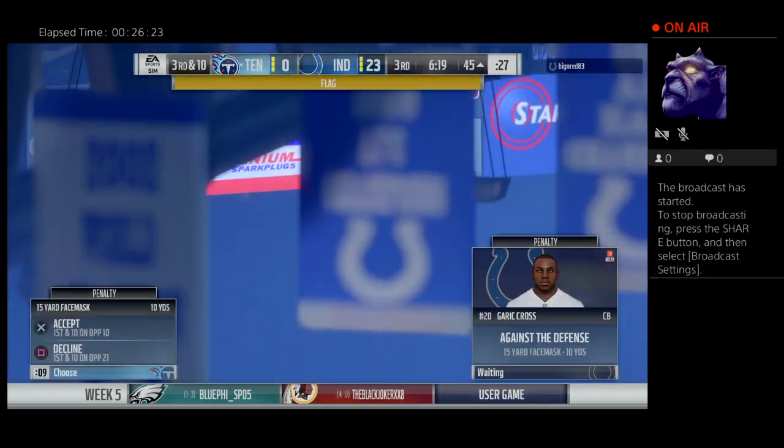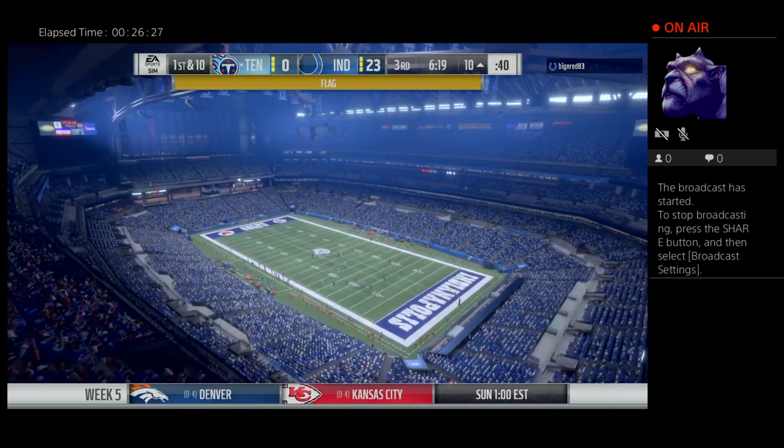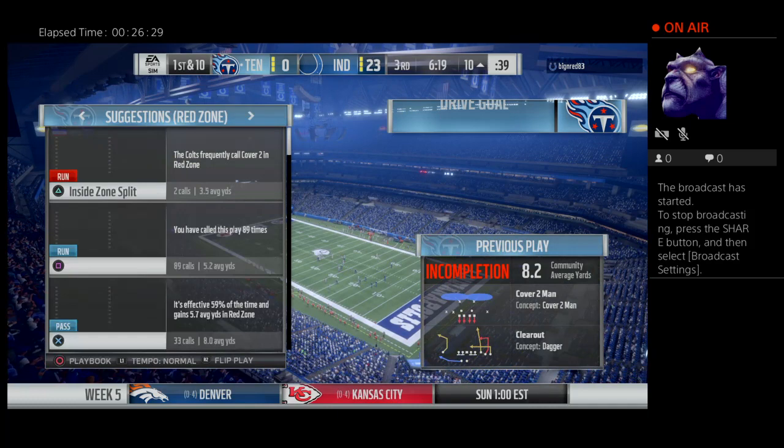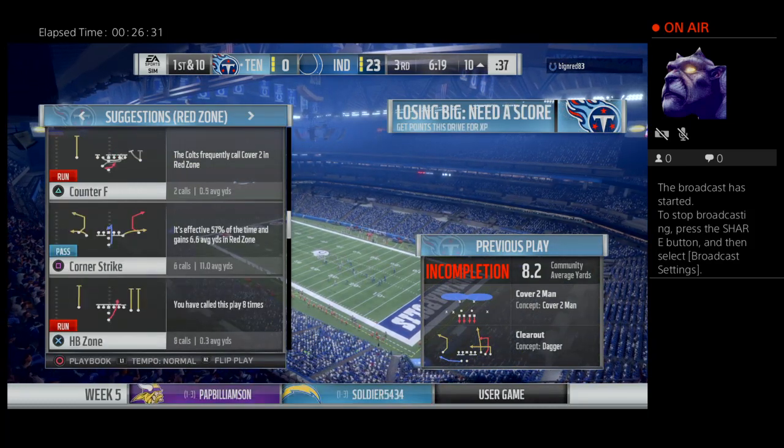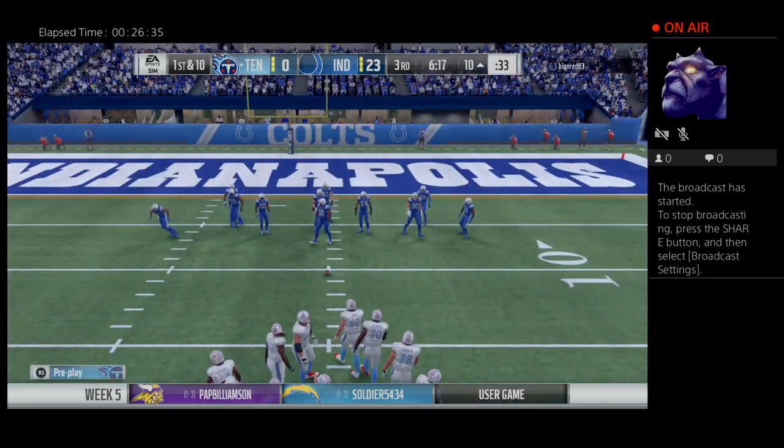Open man is Taylor. He's got it. So that flag will cost him 15. And it doesn't matter anymore how you get the face mask. Any part of it, that's going to be 15 yards. Fresh set of downs here.